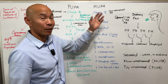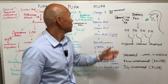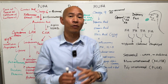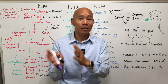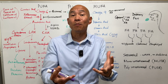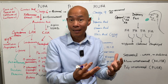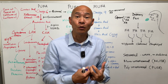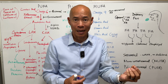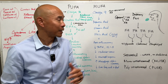So again, they're going to be typically liquid at room temperature. Think olive oil. Now, omega-9s are what's called non-essential fatty acids. So for fatty acids, there are essential and non-essential. Essential fatty acids means your body cannot synthesize them and you must get them from the diet. Non-essential fatty acids means that these are fatty acids that your body can actually make on its own based on other fats that you take. So you don't have to get it from the diet, but you can get it from the diet as well. And it's helpful to get some in the diet.